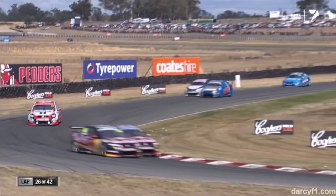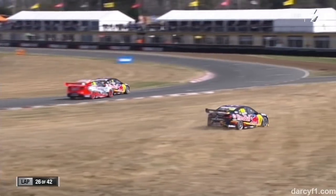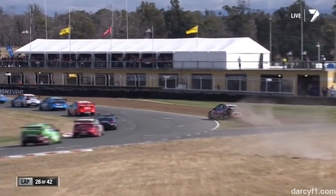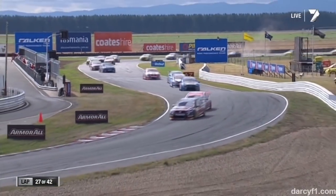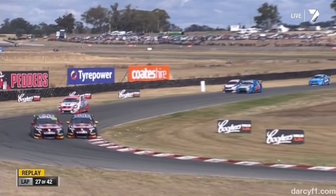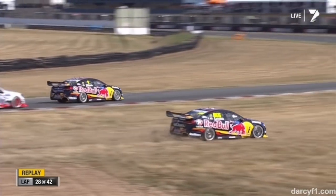Here, look at this, up the front. It's contact. And that sends Lowndes off. Incredible. The teammates made contact. The leader of the race goes off. Slides way back. That's on the inside, he's on the dirty part of the road. He's battling to stop. Craig turns it in. He was probably up far enough to command track position. And they make contact pretty heavily. Lowndes, series leader, out in the paddock.